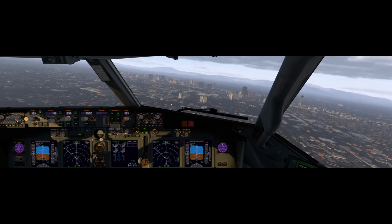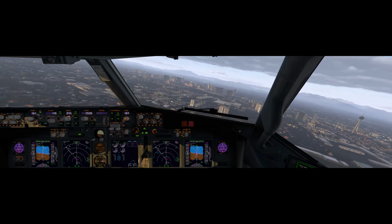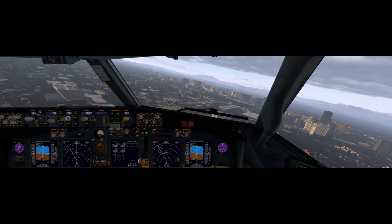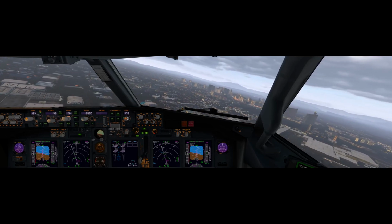I don't know why the speed brakes are not arming. Yeah, now they are arming. Good. Checklist completed. 1000 feet stable, and we are clear to land. Turning left. 194. 194, and I forgot this. Sorry for that. 194 should be.